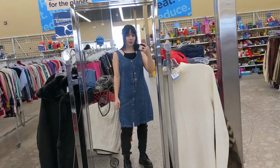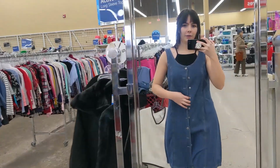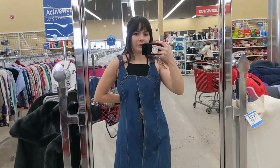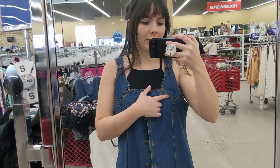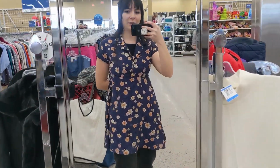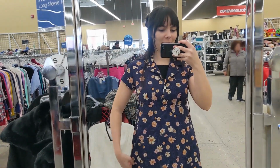Okay, first denim dress is cute, but I don't really like the material. Like I said, it's kind of thin, so probably gonna pass on it, especially for the price. Okay, this one definitely a lot cuter, especially for the price. I actually do really like the details on it, so we'll consider it. Okay, this dress is really cute, I can't lie. I don't know, too many dress options.